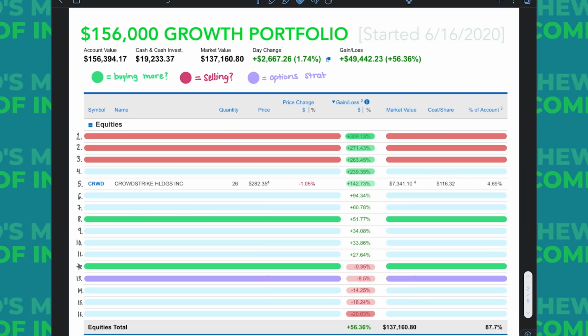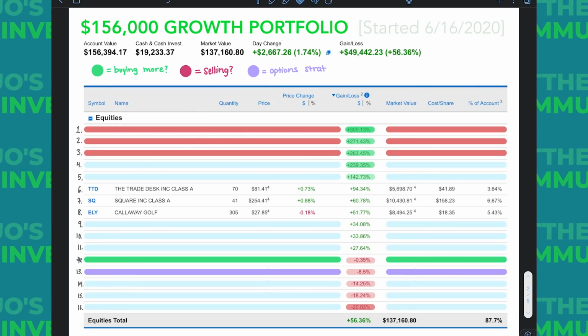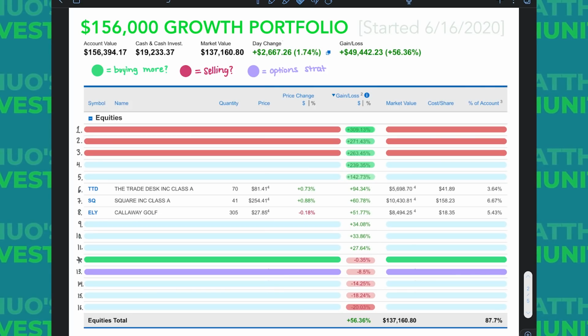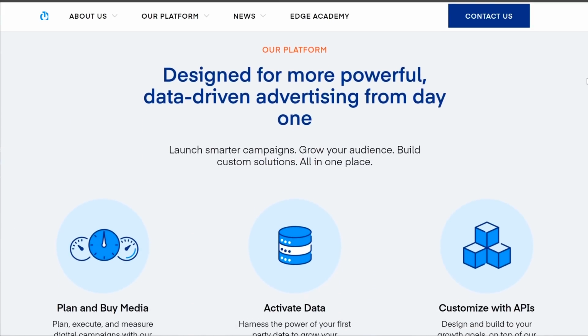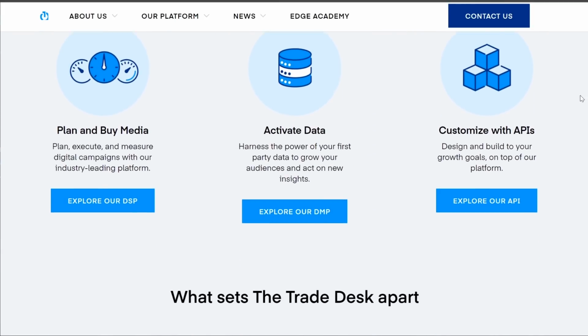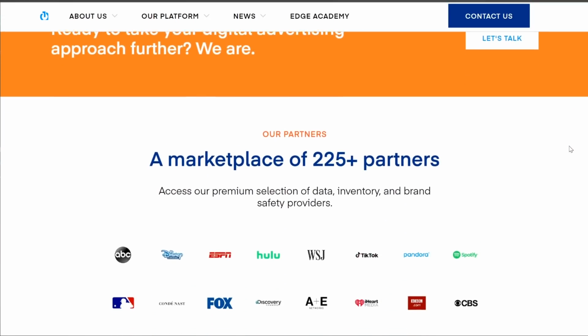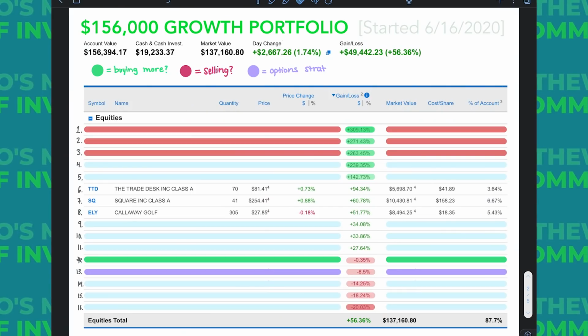All right, now we're just gonna start revealing them 3 at a time. How about that? Next up is the Trade Desk, ticker TTD, up nearly 95%. We've got Square, SQ, up 60%, and Callaway Golf, ticker ELY, up 51%. The Trade Desk is a play on programmatic advertising, which is essentially the automation of selling digital advertising spots. It allows its buyers to target a specific audience in real time with data-driven analytics. And in my opinion, the stock is also extremely healthy financially, which makes the Trade Desk, at least for me, a great stock to own.